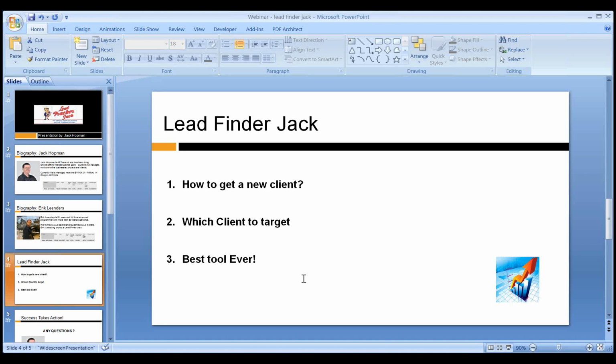Does everybody get this point? Because that is the base of everything. Once you get that, everything will follow. So type in a yes or no if you got that point, because that is the heart of which client to approach. Okay, I see only yeses.